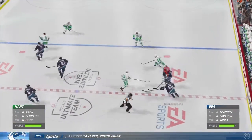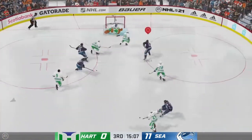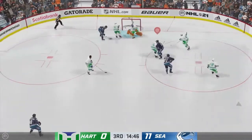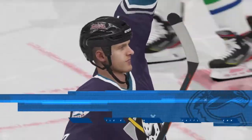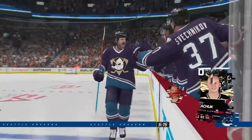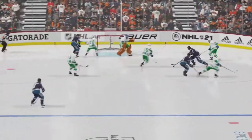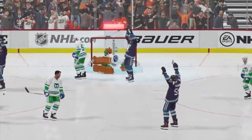Face off here in the neutral zone, and we are back underway. Takes a shot, gets a piece of it with the glove. Centering pass, he scores, he completes the hat trick. And here come the doors opening up. They'll come out to clean up the hats that are going to be tossed onto the ice. Three times he's been able to score tonight. A sweet feed there. The butterfly pass goes across and the shooter doesn't miss.